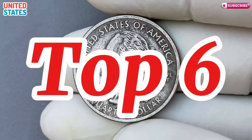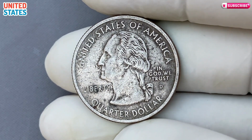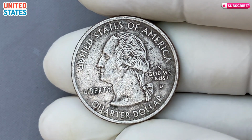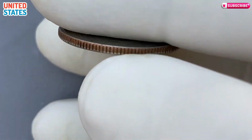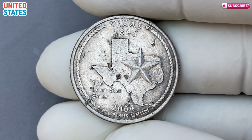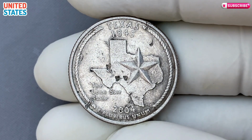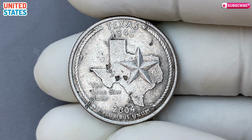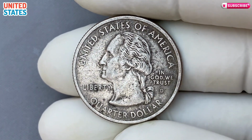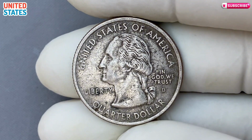Top 6. We're diving into something truly exciting: the 2004 Texas quarter. You may think, a quarter? It's just 25 cents. But stick with me because this coin is far more than meets the eye. The 2004 Texas quarter, released as part of the U.S. Mint's 50-state quarters program, has some rare features and minting errors that make it highly valuable to collectors. What seems like just a regular quarter could be worth a lot more than you'd expect, possibly thousands of dollars.